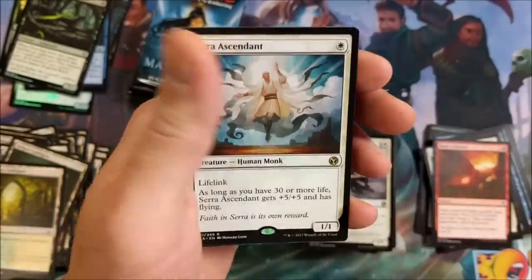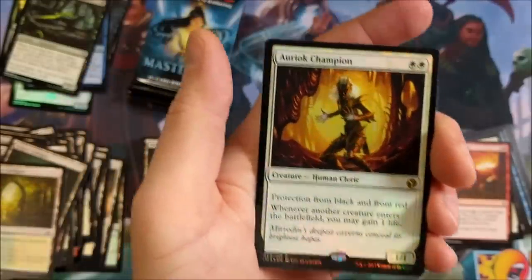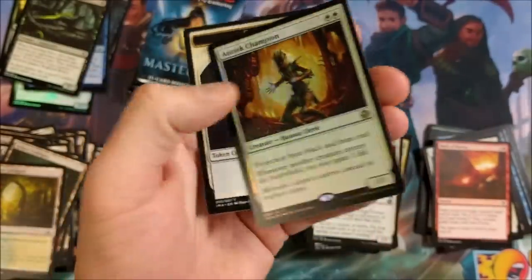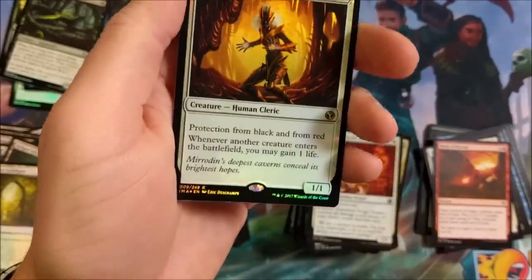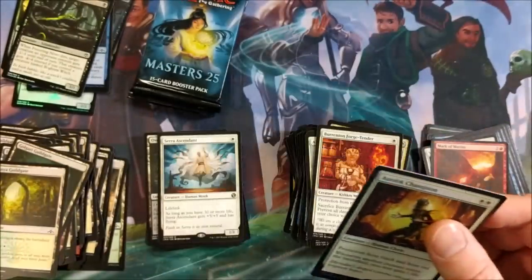Enlarge Sarah Ascendant. Decent little pool there. With the, oh, my God! The Oryok Champion! Woo! That is sweet. This is the best opening ever from Channel Fireball. I don't think I've ever had a better opening from Channel Fireball.